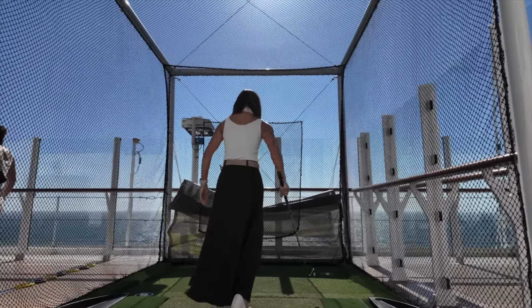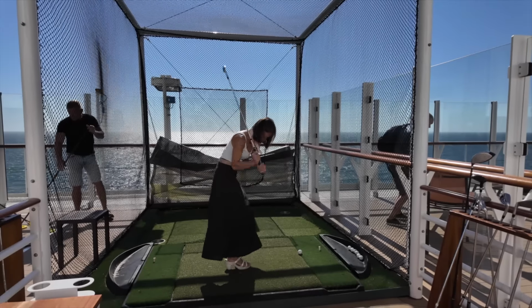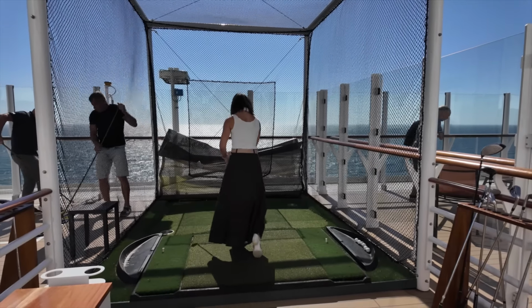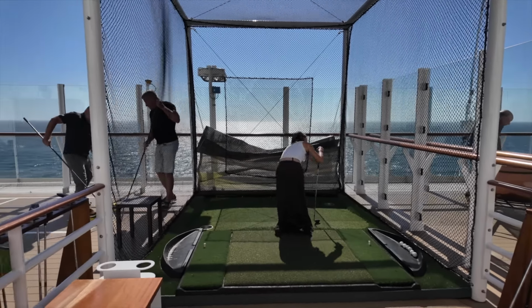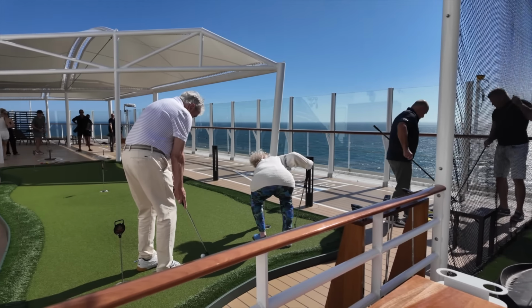I'm sure that was 250 yards down the centre of the fairway with a 1 iron. Why not come up here in the breeze and slim our waistline down after all those millions of calories that have somehow inadvertently, accidentally got put on our plate.